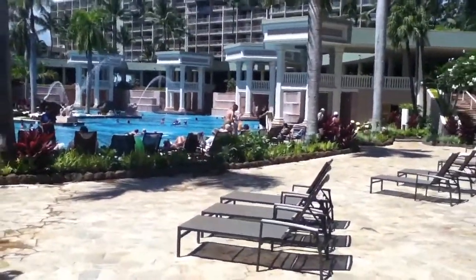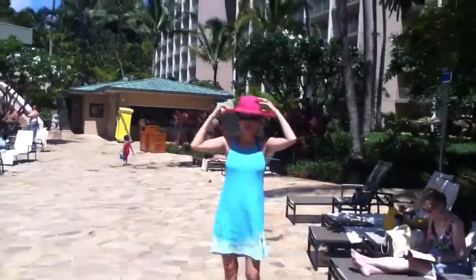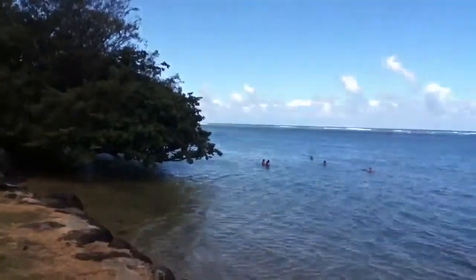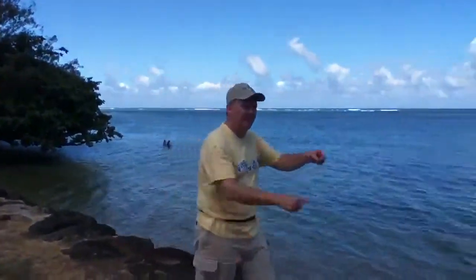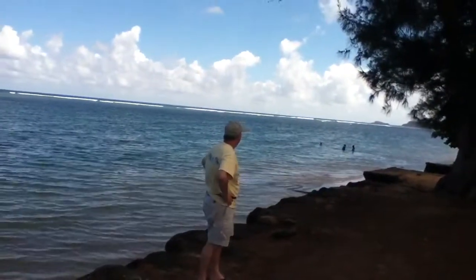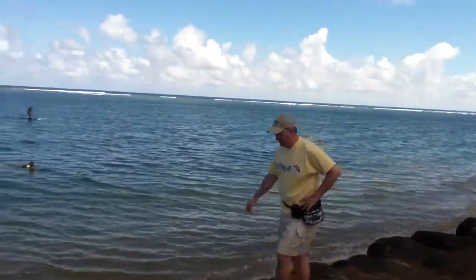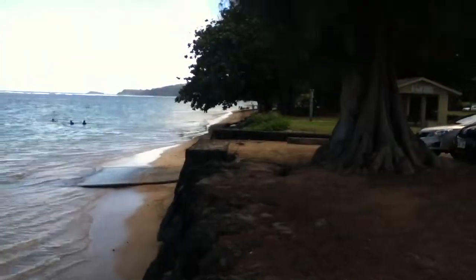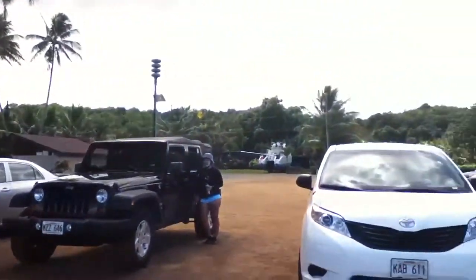You can see the splashing water coming down from the walls over there. Here's a lady with her pink hat. I'll put this down. Okay. Sort of look out this way and see down the beach. It's a nice spot.